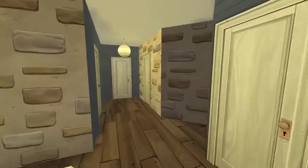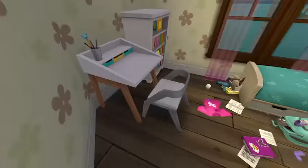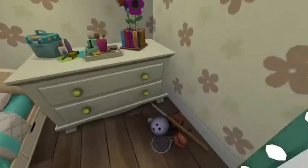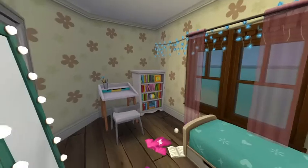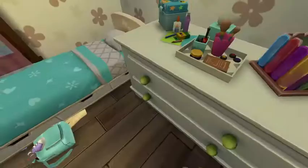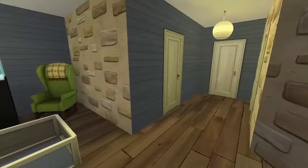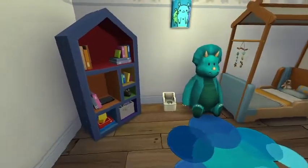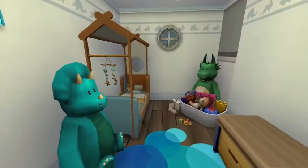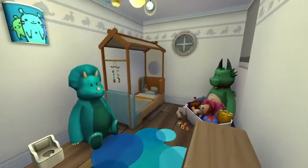But yeah, so this is going to be one of the boys' rooms. I did decorate for a girl. I think I only decorated one of the rooms for a boy, so I'll have to change this later. I envisioned two girls. This is the toddler's room that was supposed to be for the boy. I'll have to fix that too.